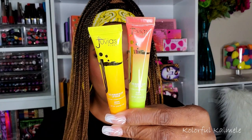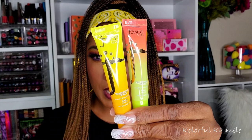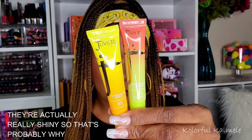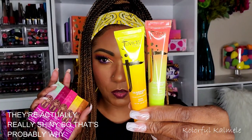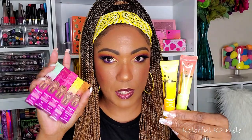Now for the Glow palette, she did include these 2 lip balms, if you got the little holiday kit. I don't know why she decided to do the squeezy tube instead of the actual lip balm that twists up. But I'm not mad at it, I guess. I prefer the twist-up kind, but she did include the little tube, so got that. Okay, so I think that's it that I got from Juvia's place that I can see.